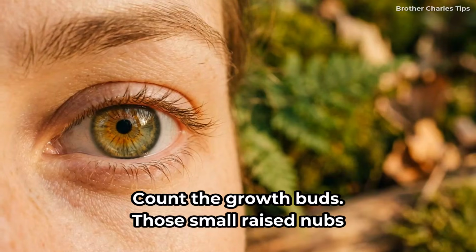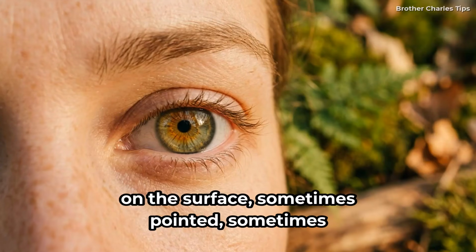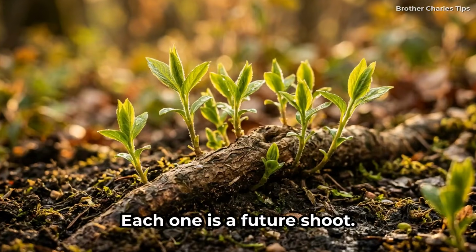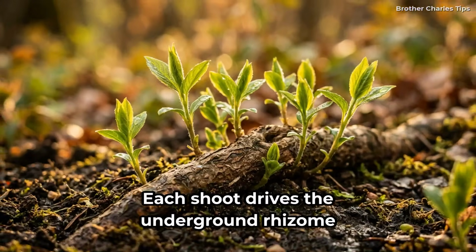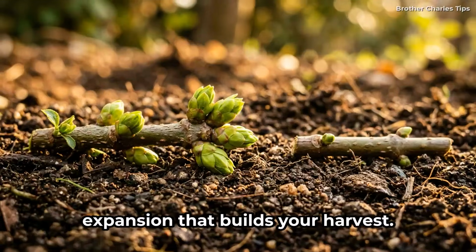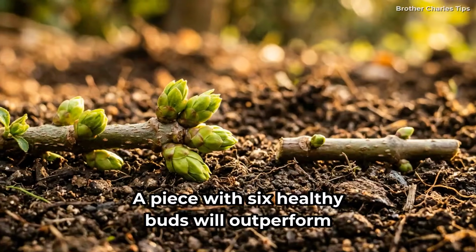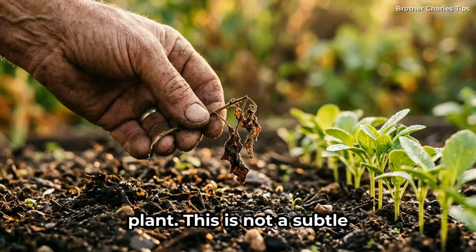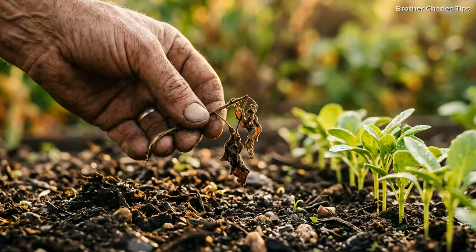Count the growth buds, those small raised nubs on the surface, sometimes pointed, sometimes slightly greenish, are called eyes. Each one is a future shoot. Each shoot drives the underground rhizome expansion that builds your harvest. A piece with 6 healthy buds will outperform a piece with 2 buds from the same plant. This is not a subtle difference. It's the arithmetic of your harvest.